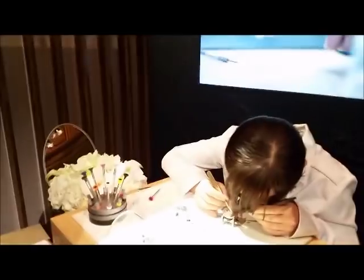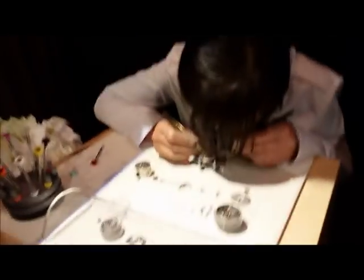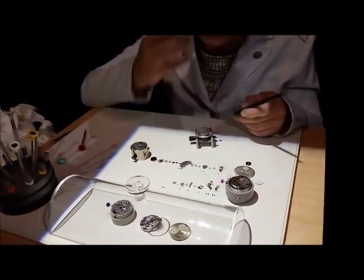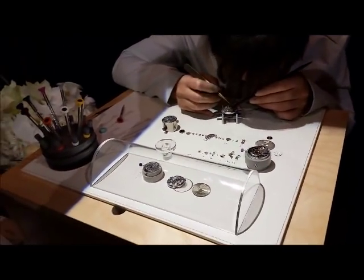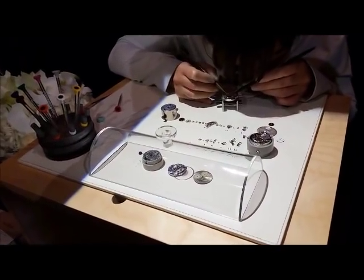Oh. This is a watchmaker. Oh, wow. Yeah, let's take a look at that. I always find this fascinating. The hand-eye coordination. It's everything coordination.